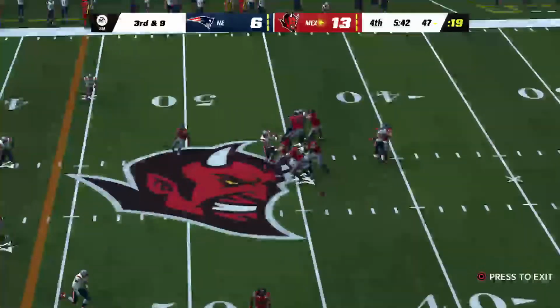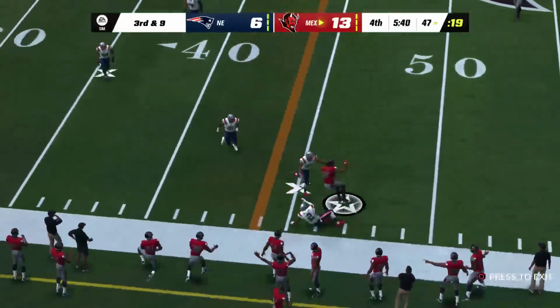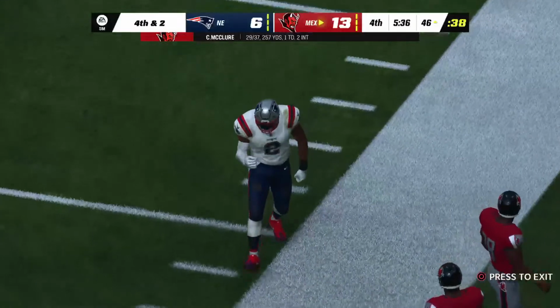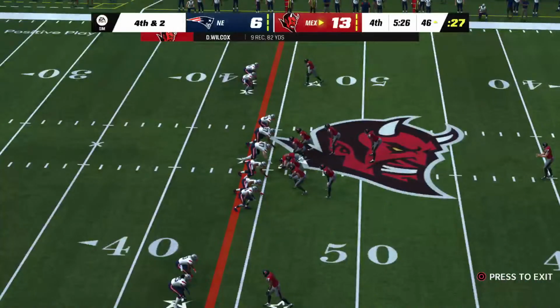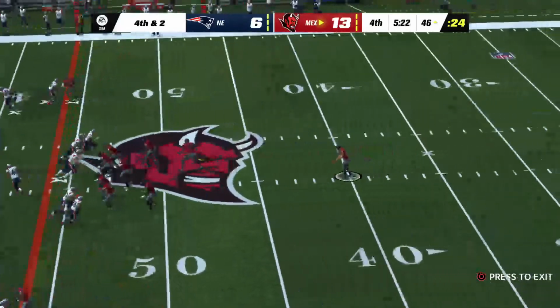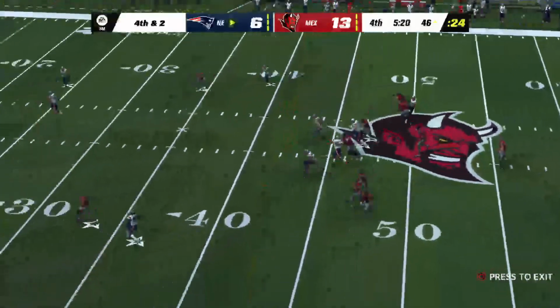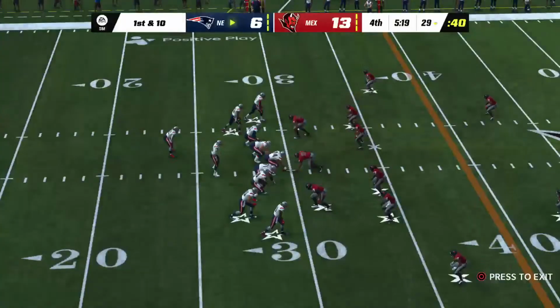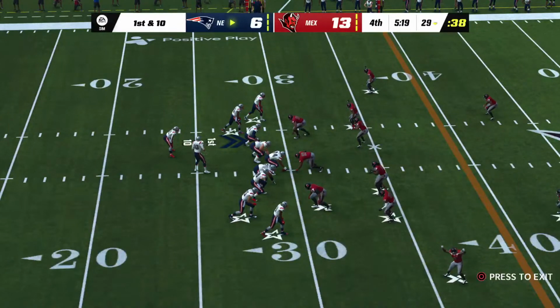On 3rd down, McClure. It's a short one here, complete to his tight end. And he will get him down a couple yards shy of the 1st down marker. A nice tackle coming up from his free safety spot. Oh, it's a wobbler here. And no return possible here as they angle this one out of bounds. The Pats at the line, ready to go.